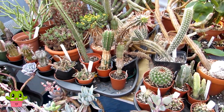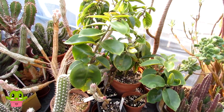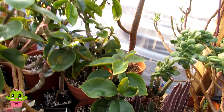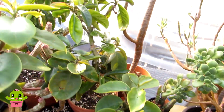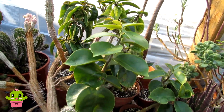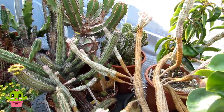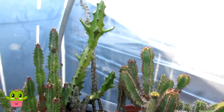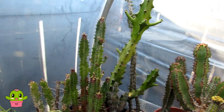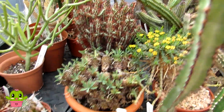And then this is my euphorbia. When I say the succulents, I'm going to include the euphorbias because they're more cactus-like. These Pereskias, believe it or not, are actually cactus because they have glochids, and they're growing very well here. And then all my euphorbias as well. As I say, can't really get too close to film these, but hopefully you have an idea how they're all doing.